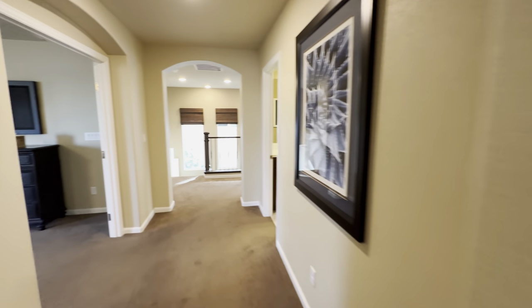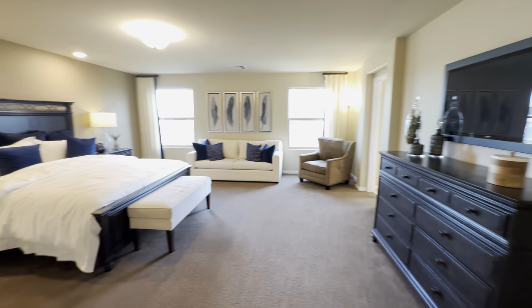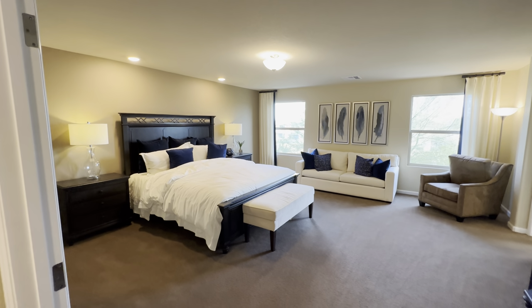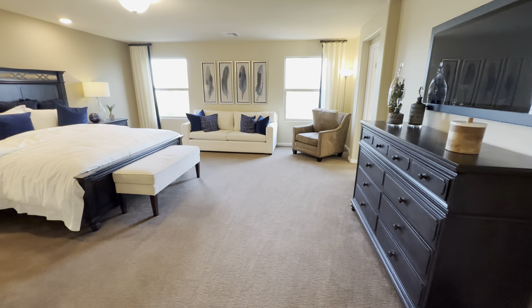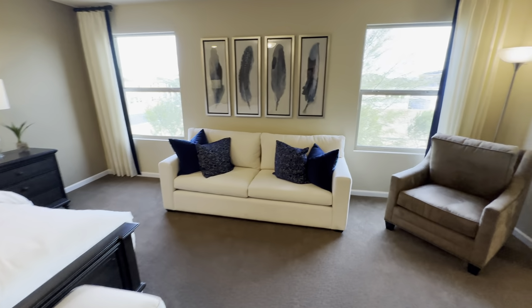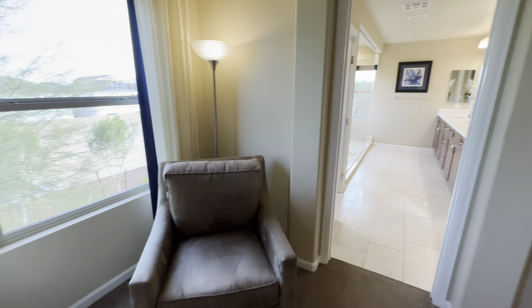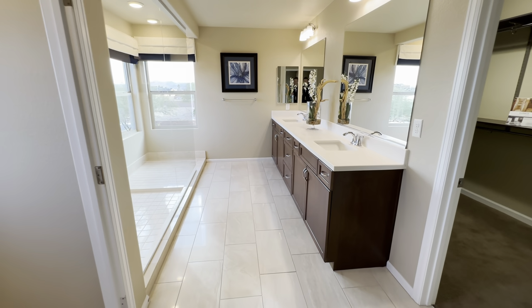If we come back to where this bathroom is, right across, this is the primary suite on the second floor. So this is a king-size bed, you have a couch and lounging chair, and you still have so much space all the way throughout, giving you tons of ideas to customize this room however you'd like. Now coming through here is the bathroom up here.